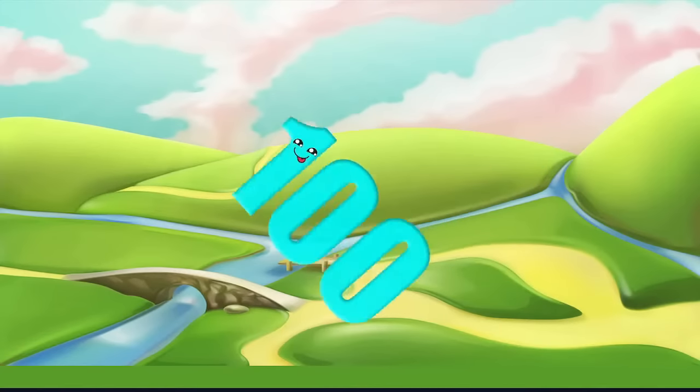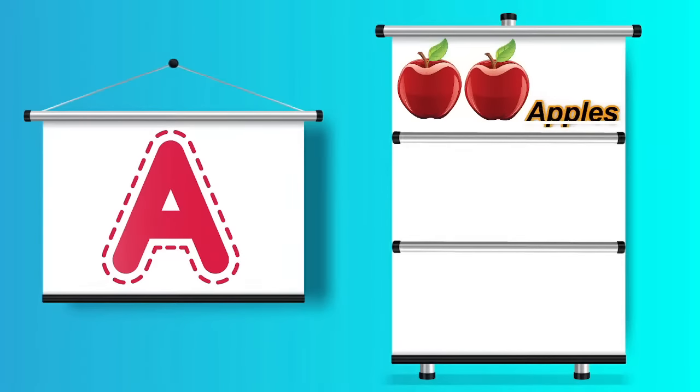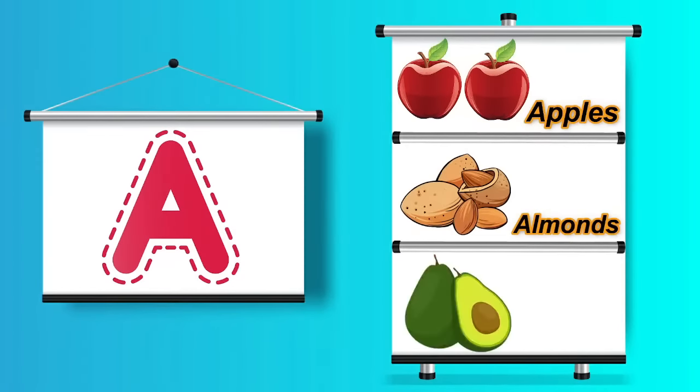100. A. Apples. Almonds. Avocados. All begin with the letter A.